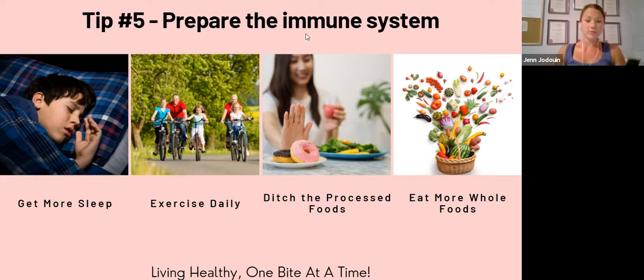So here are a couple of ways you can prep both your children's and your own immune system so that you guys are ready for that back to school, back to work environment where everybody is all back together. So number 1, get more sleep. I cannot stress that one enough. Just sleep. Shut your devices off, go to bed at a good hour, set your alarm so you're waking up at the same time every day, and get good sleep.